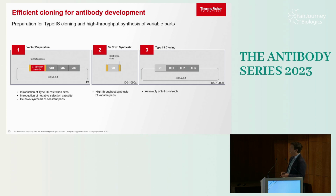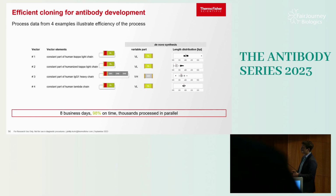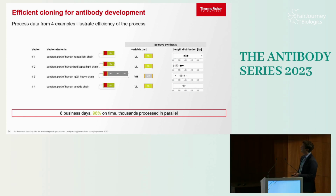The nice thing is that this works very fast and efficiently, so we don't have to go through any other production vector or whatever. And here are just some examples from data that I pulled from our manufacturing, where customers have onboarded different light chains, heavy chains, constant parts, and you can see they're all between, let's say, 300 to 400 base pair as expected, and it gives you really the opportunity to be very fast.